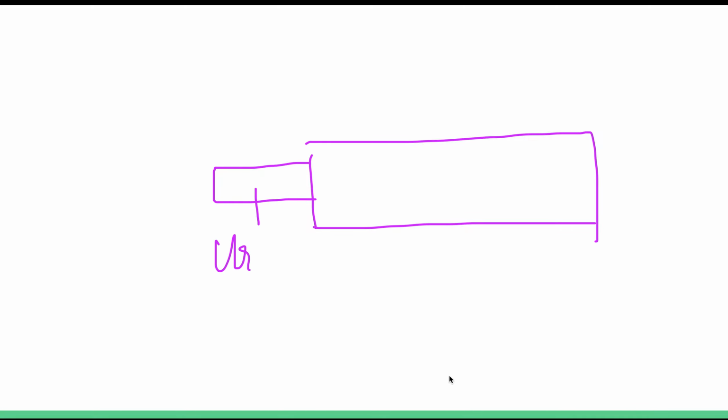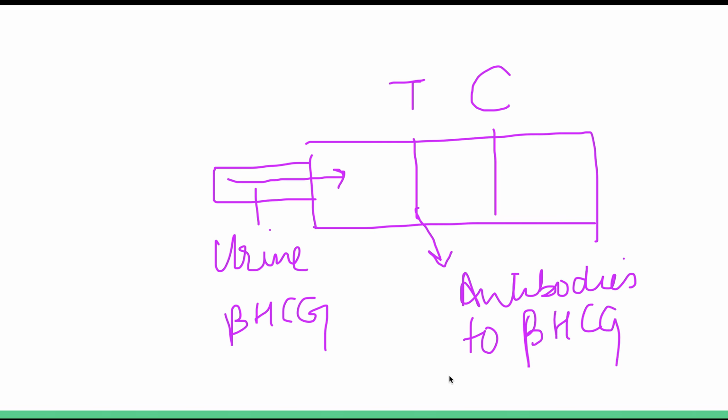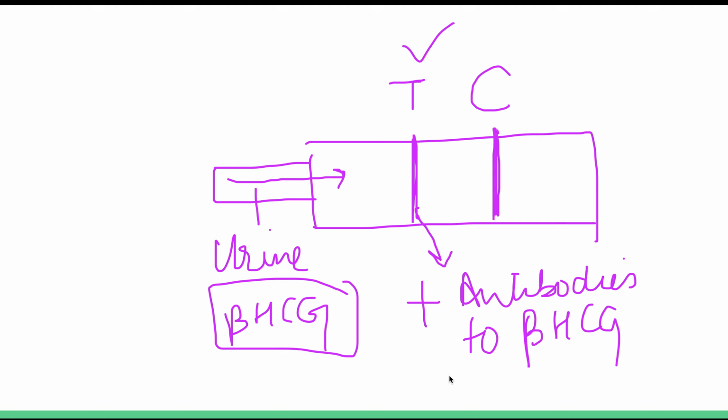So here the urine is placed, and then there are two lines, first the test and second the control. Now, if beta HCG is present in the urine, the line in the agglutination assay has antibodies to your beta HCG. So the urine contains your beta HCG, and the antibodies are present against beta HCG, and when it contacts with this, there is numerous multiplication of this reaction, and this will give you the test positive, and the control always comes positive.